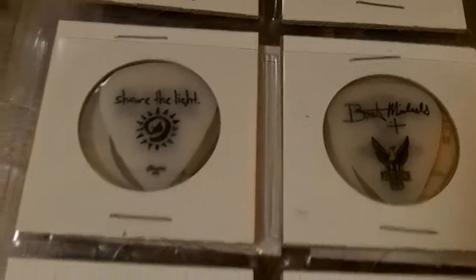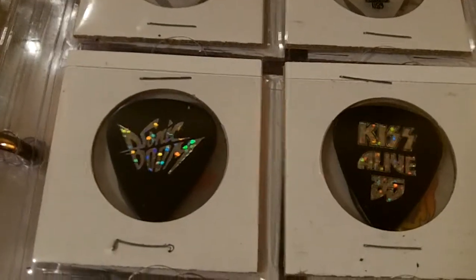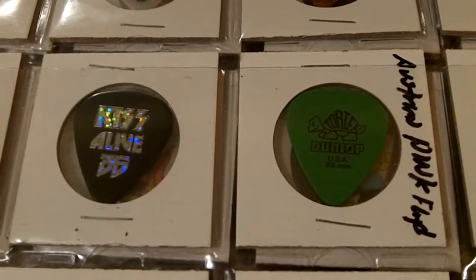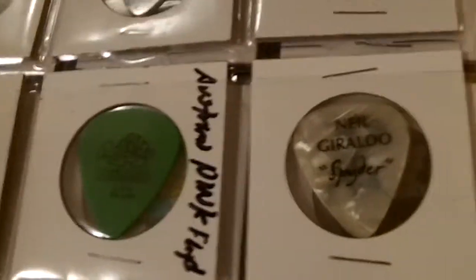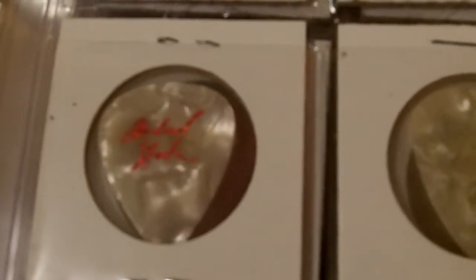Over here we got some from Bret Michaels of Poison. Here's some a little bit newer from Kiss from the Sonic Boom tour. This green one is from the Australian Pink Floyd, which actually is pretty darn good. They're the only tribute band sanctioned by Pink Floyd. Here's one here. Neil Giraldo, Pat Benatar's husband. And these right here are from the Bangles. I had another one, but it sort of disintegrated on me.